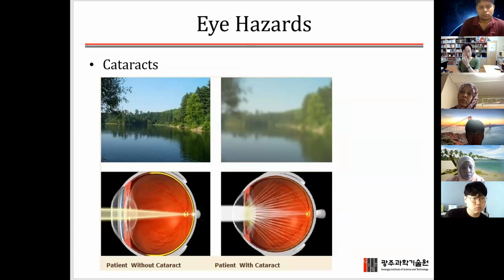Because of the cloudy lens, the image is not clear and it is kind of blurry, as you can see in this example. But luckily, the cataract can be corrected by replacing the lens with an artificial lens.